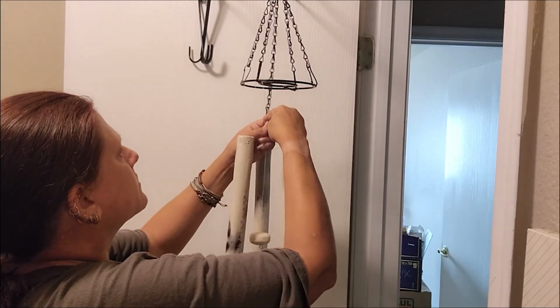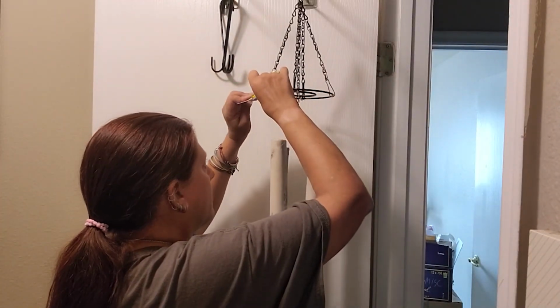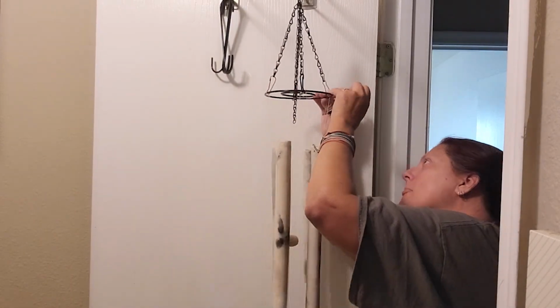Then I just tied everything together and added super glue to all the knots of the fishing line to make sure they don't come loose. And I was pretty much done.